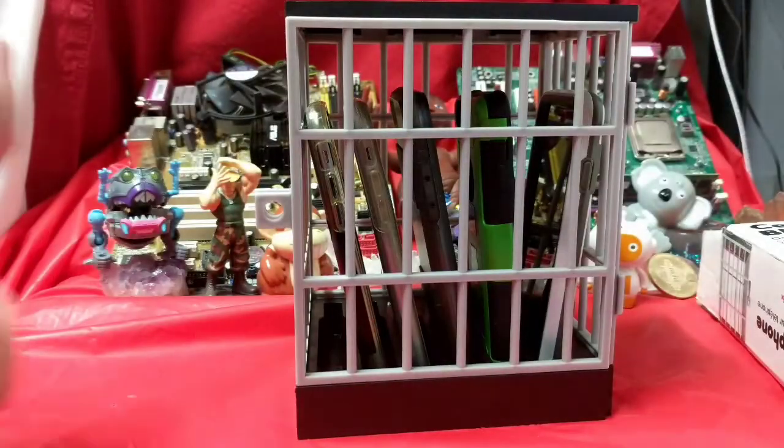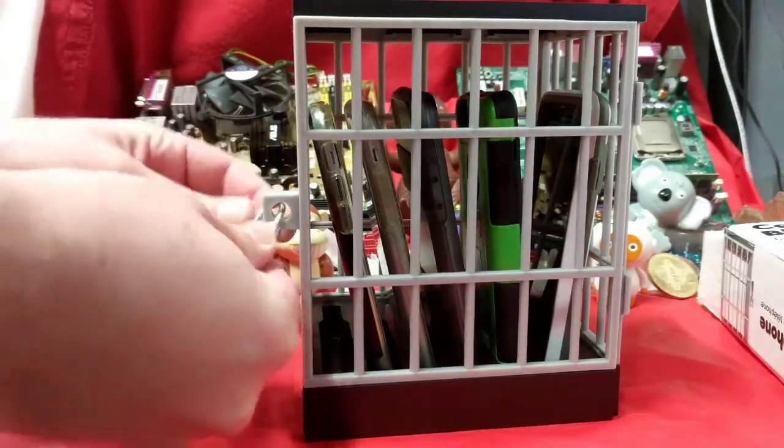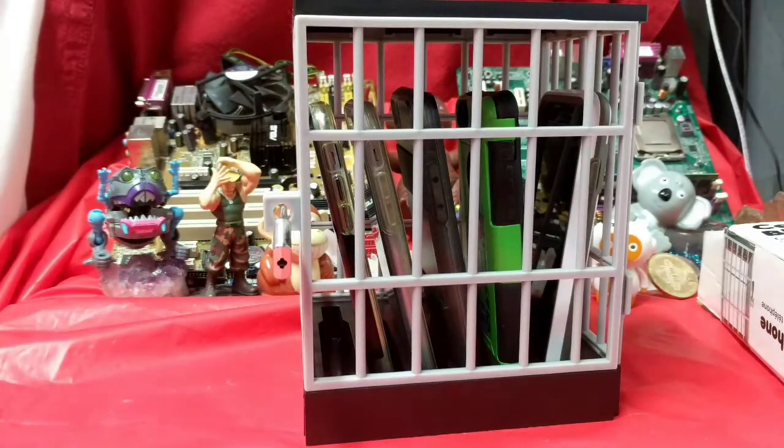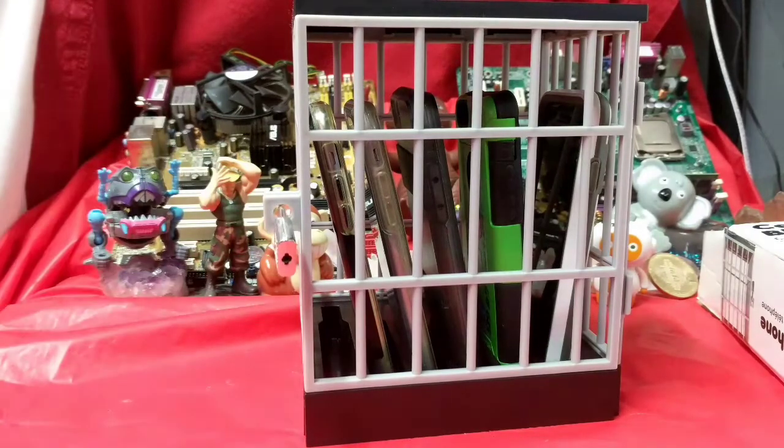You can hold everyone's cell phone in here. The lock is really cheap. All of it is really cheap, as you would expect. I could see this being sold for $3 and not $10. But still, now comes time for the test.